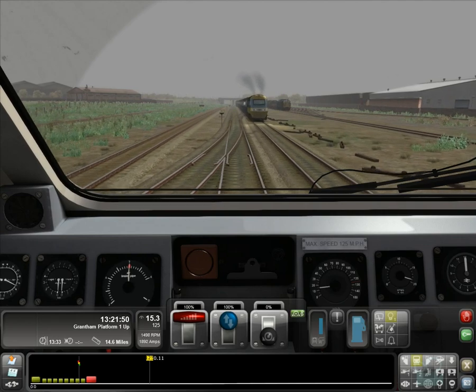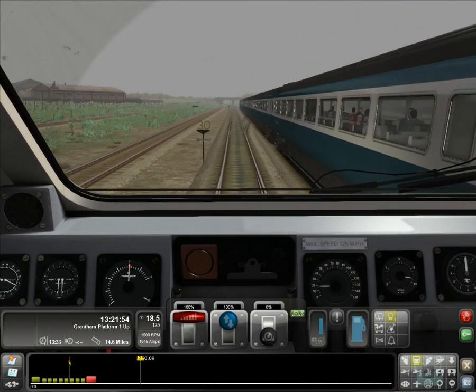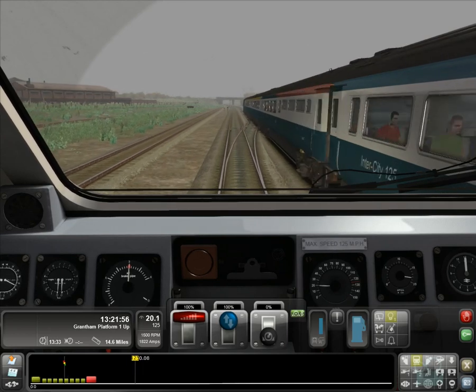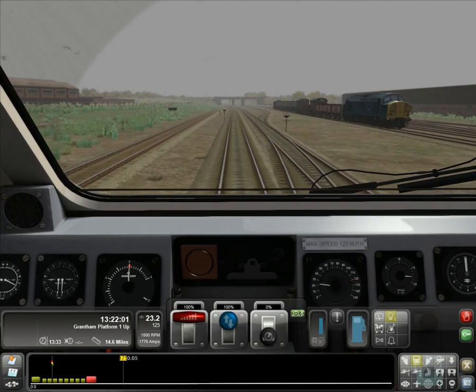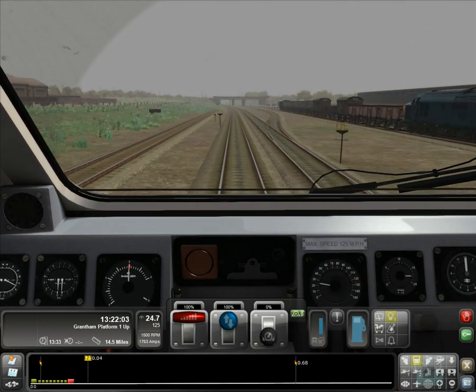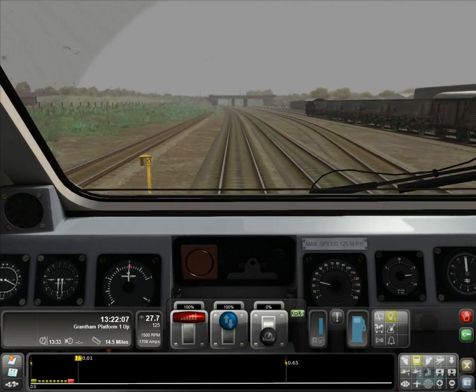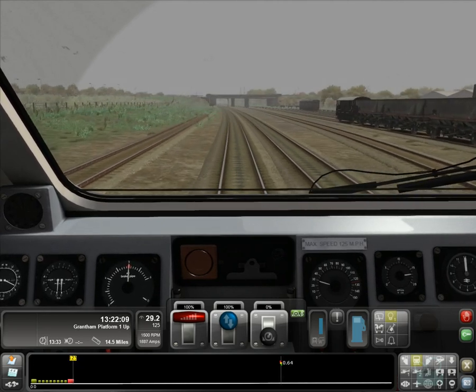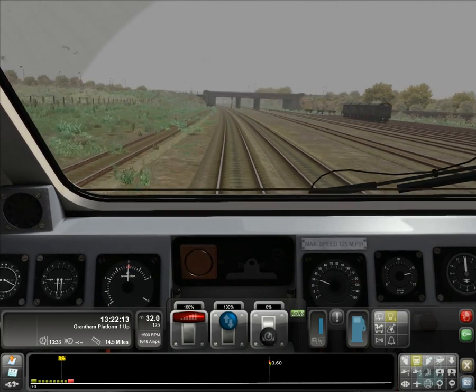And now we're right up into full throttle as we're passing another HST. Speed limit straight away leaving Newark Northgate is 125 miles an hour. And that won't drop for most of the way to Grantham, but I probably won't get up to more than 120 before I've got to start slowing down.